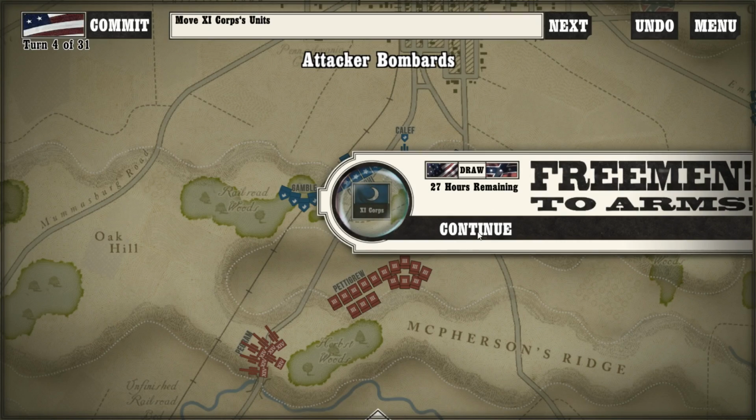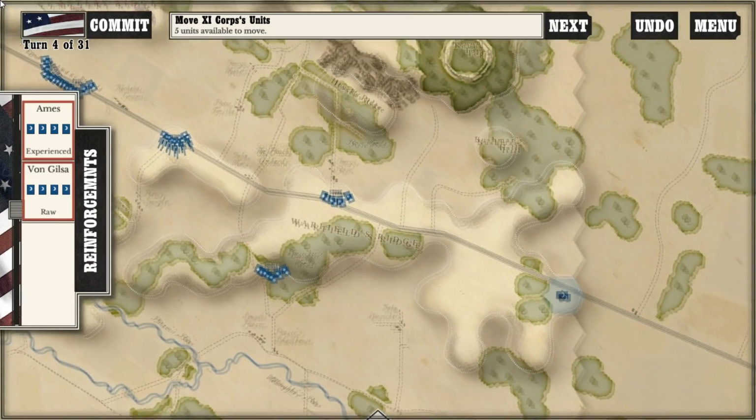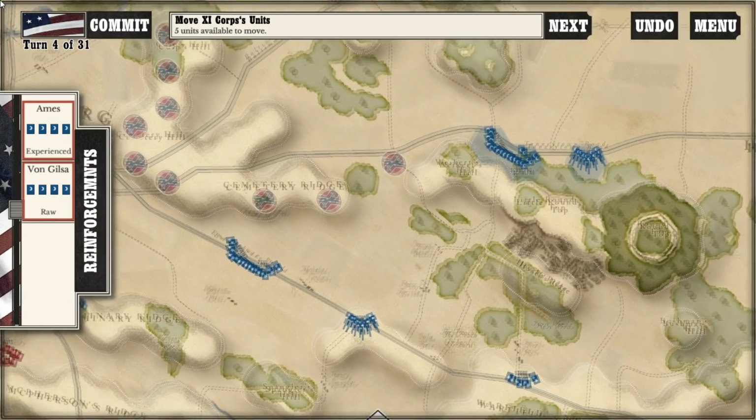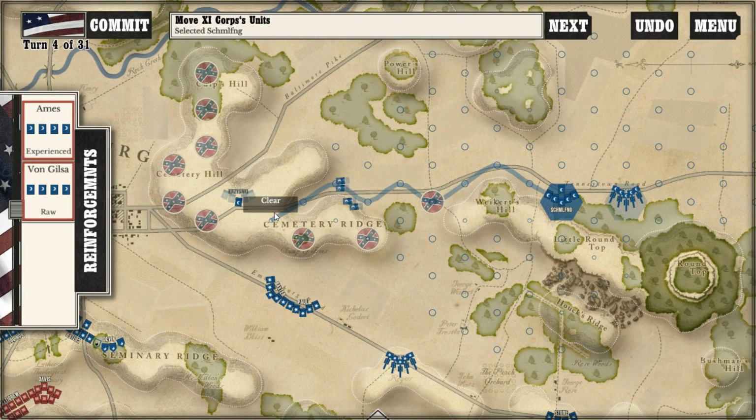The first thing that happens is the 11th Corps gets to go. So we've got additional reinforcements coming up, part of the 11th Corps. They won't be in time for this turn. But we'll just keep them moving down the road toward Gettysburg and toward our positions.